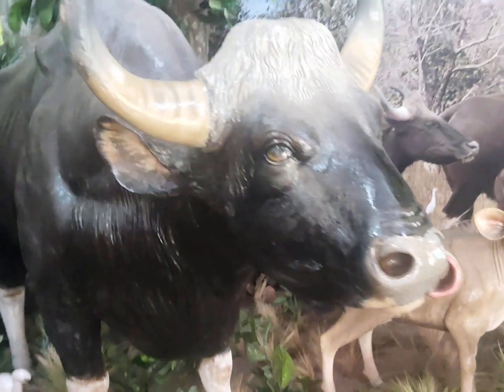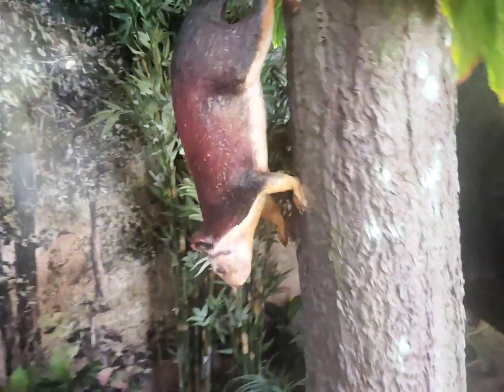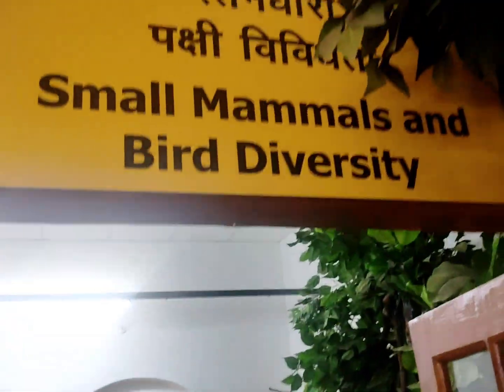The Bison Lodge has life-size replicas of animals and plants that give you an insight into the history of Pachmarhi and surrounding area as well as the wildlife.